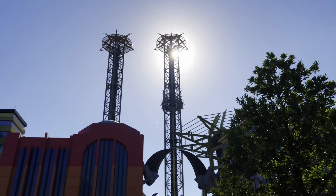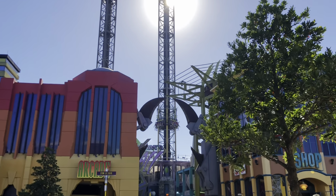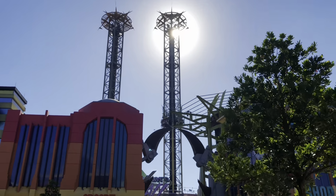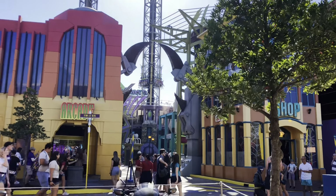This is Doctor Doom. The two drop towers here are at Universal's Islands of Adventure, a similar concept to Ice Blast.